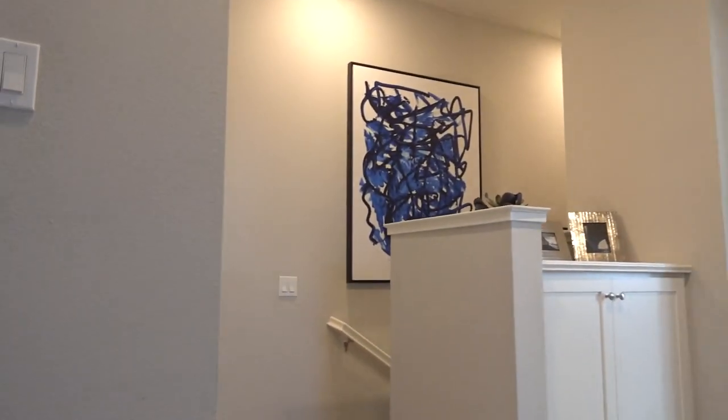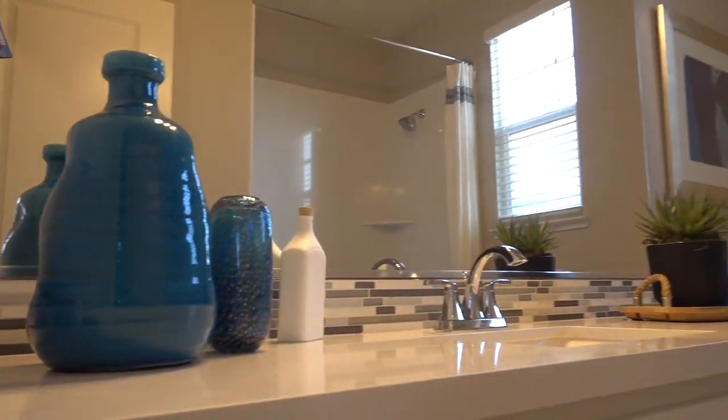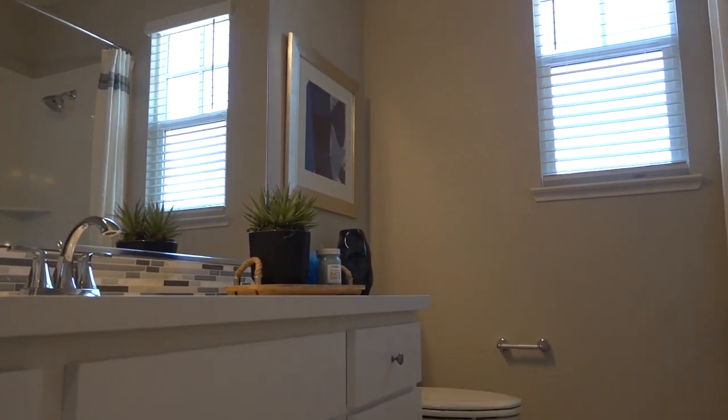This is a nice room though. Seems like they just cleaned it, huh? Yeah. They need to turn on all the lights for people to see. The island for this is pretty big.